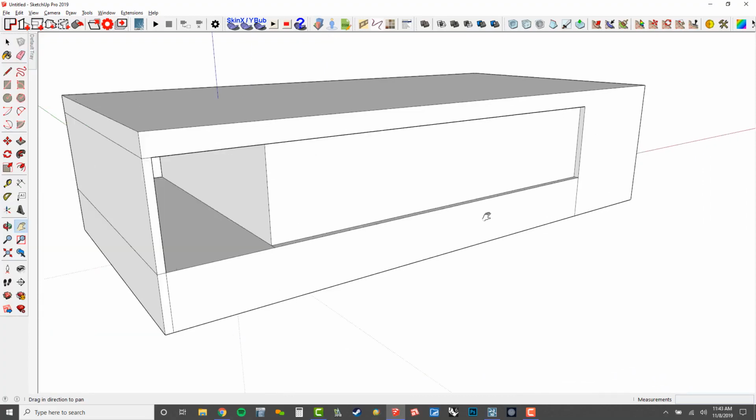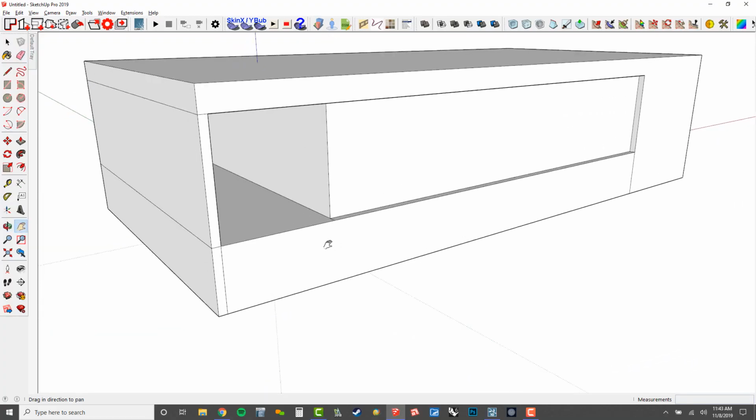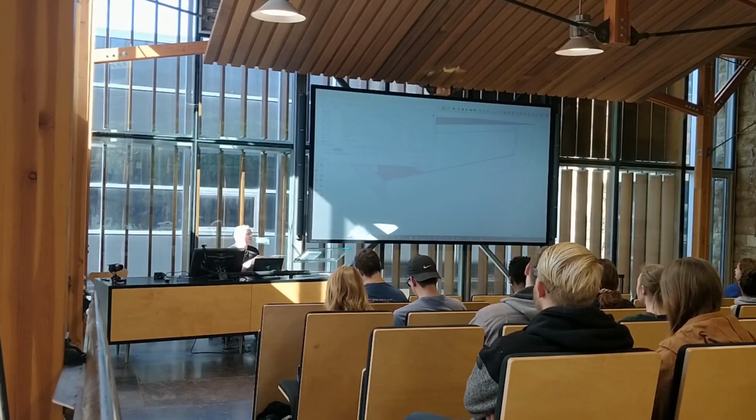All right, so let's see. We're good to go there. Then I think this part needs to push back a little bit further, let's see, I'll go back 10 feet. And then we're going to make this into a group. It's always a good idea to group early and group often. And also, it's a good idea to save early and save often.